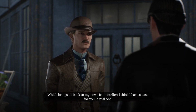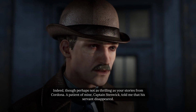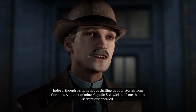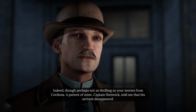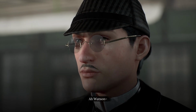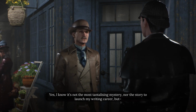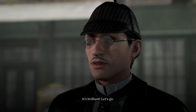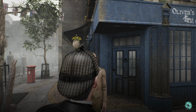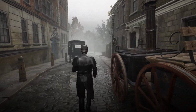Which brings us back to my news from earlier. I think I have a case for you, a real one. Truly? Indeed. Though perhaps not as thrilling as your stories from Cordona. A patient of mine, Captain Stenwick, told me that his servant disappeared. I said I knew just the man to help. What do you say? Oh, Watson. Yes, I know it's not the most tantalizing mystery, nor the story to launch my writing career. But... It's brilliant. Let's go. Oh, good. Well, his house is nearby. Come. All right. The Stenwick's mansion. Let's go. And actually get the story going.